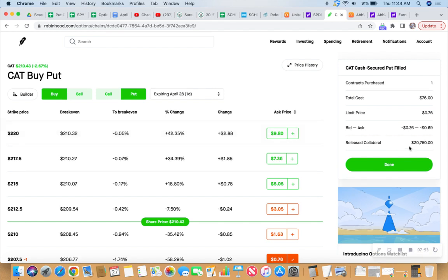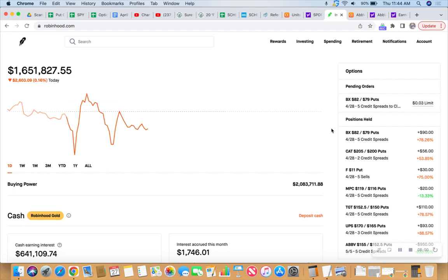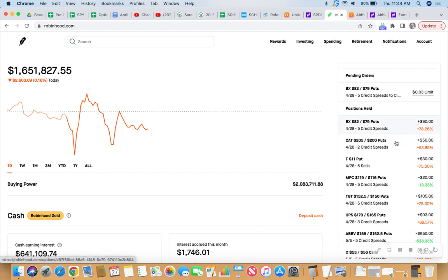Now we released $20,750 in collateral. Why? Because we're scaredy cats, and we like actual profit. We like net profit into our pocketbooks.